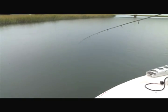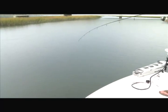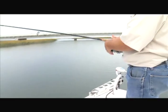He popped it almost 2 or 3 inches out of the water. Look at there. You got to be good to do that, catch him outside of the mouth like that. That's right.